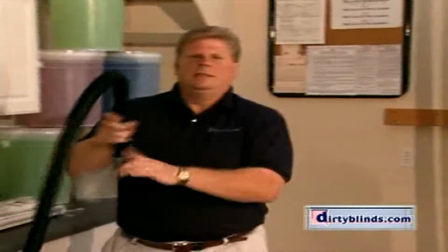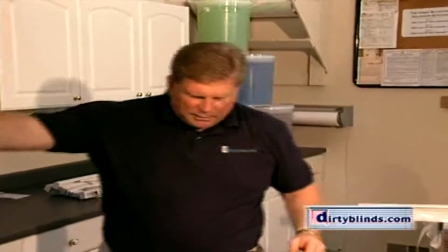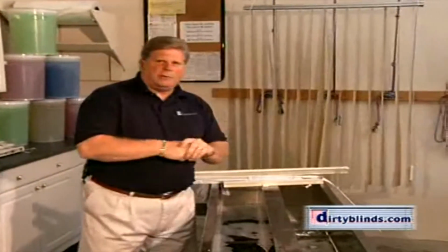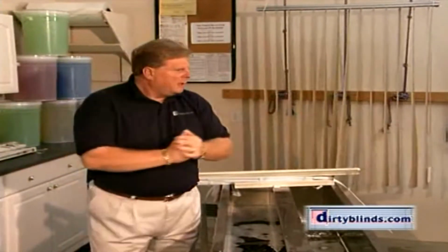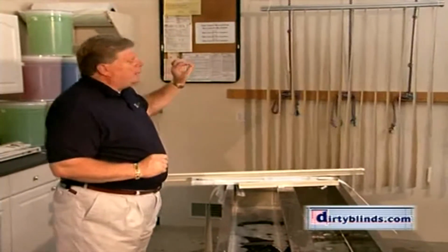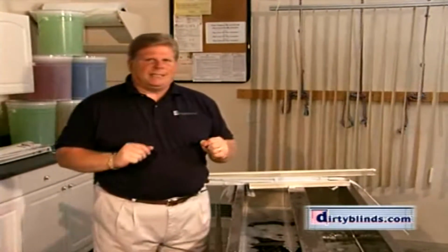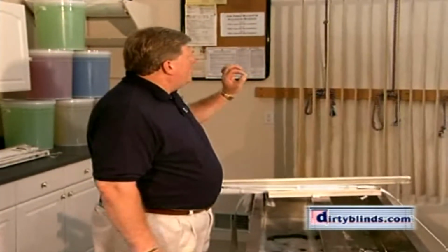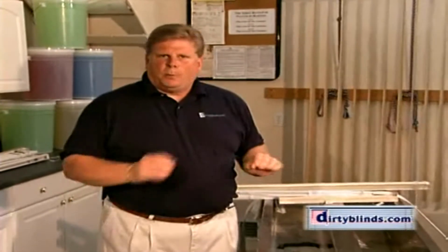I just wanted to show you parts of this drying process. We never usually show that because it's one of our trade secrets in our business that we're finally making public. But taking a blind down from a sliding glass door, whether you're mobile or picking the blinds up, would take you no longer than 15 minutes to take it down, put it in a tank, clean it, and dry it.